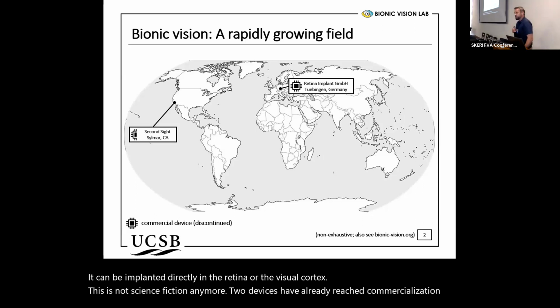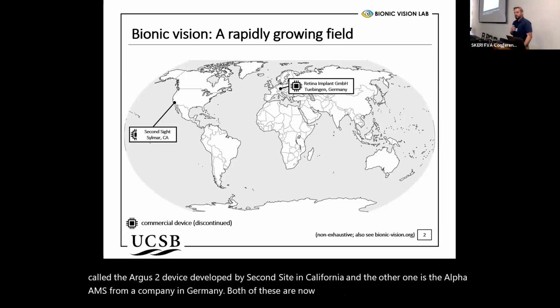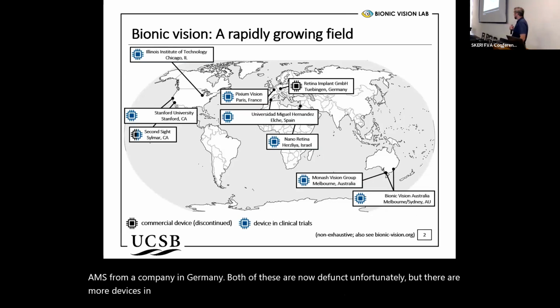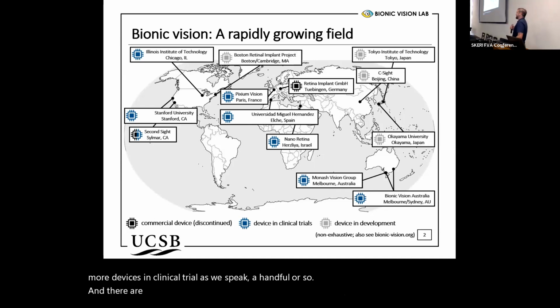One is called the Argus 2 device, developed by Second Sight in California, and the other one is the Alpha AMS from a company in Germany. Both of these are now defunct, unfortunately, but there are more devices in clinical trial as we speak, a handful or so, and there are dozens of devices in development.